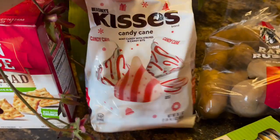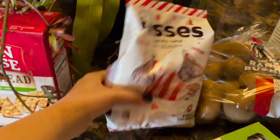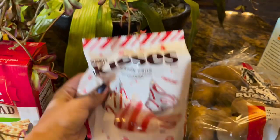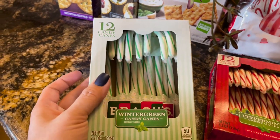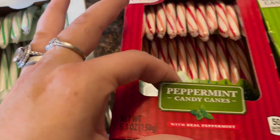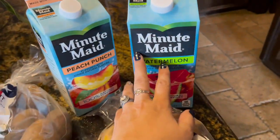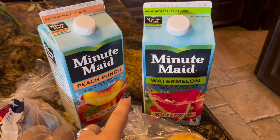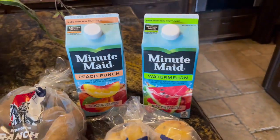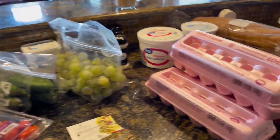Justin, of course, put his order in for these candy cane kisses. So I bought him the big one, which is like 10 bucks, but there's a lot in here. Then I got this for Mr. James, he likes this. These are the wintergreen candy cane. We have the peppermint and we have the cherry. Ooh, hello. Some carrots. I got some potatoes. I got this. I've never had this before, neither of us. This Minute Maid peach or watermelon. So I wanted to give it a try. And I think we're done. Let's see here. Oh, I got some bananas. And you guys, this is done. So let's move on.